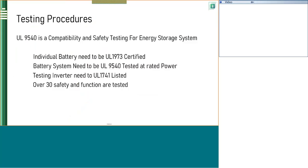The testing procedure: we need two elements of equipment in the whole system. The first element is your battery system. It can be one battery or a multi-battery system. The second is your inverter. Both products need to be UL certified. On the battery side, UL1973. On the inverter side, UL1741. Those need to be listed products.